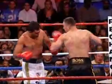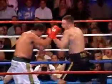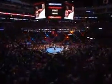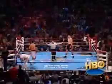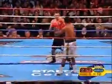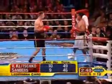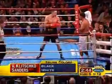Fighting resourcefully, showing discipline. When the opportunities present themselves, Klitschko goes for it. Second round. Round five was a withering round for Corrie Sanders. Vitaly Klitschko, by CompuBox numbers, landing 38 out of 57 punches at 67%. Corrie Sanders landed 1 out of 16. So it was a huge round for Klitschko. And it'll be interesting to see if Harold Lederman scored it 10-8. I scored it 10-8.